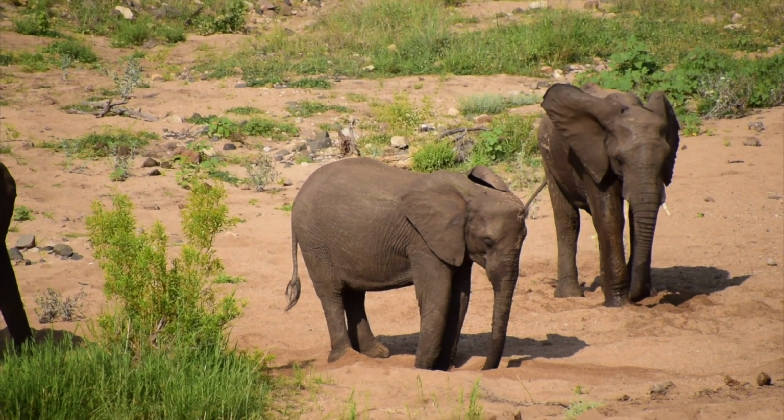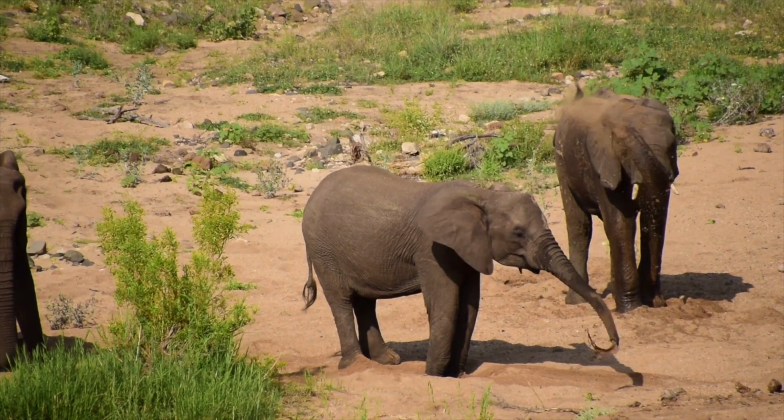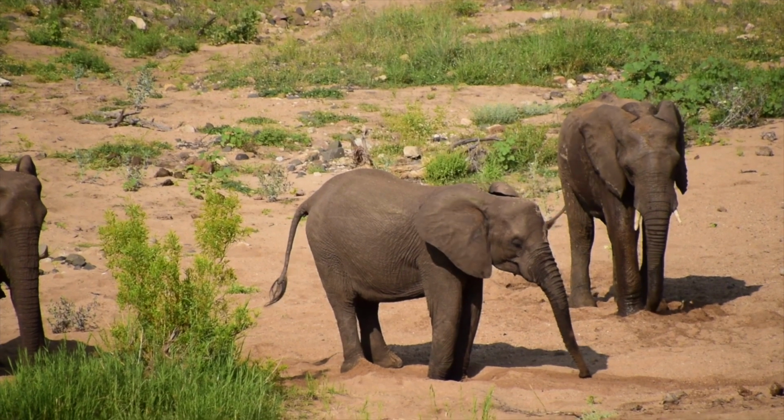Magnificent to see how elephants just seem to find water. There's also some studies that say they can smell water.